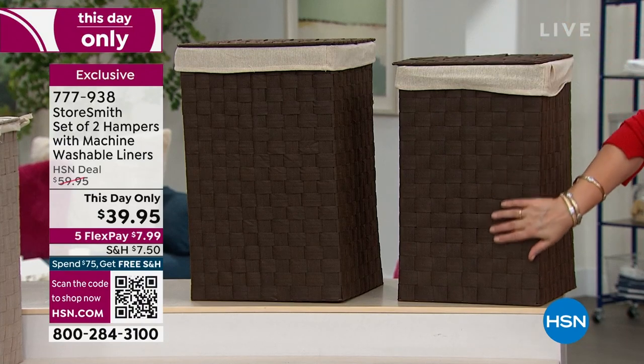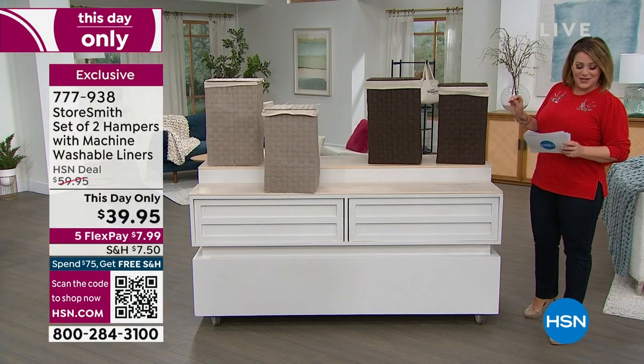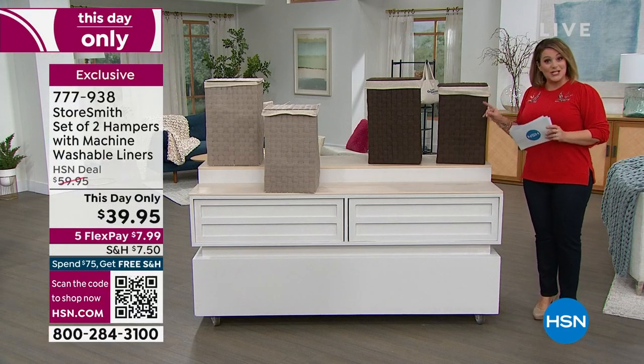2 colors. This is the chocolate brown, and we also have the taupe, but this is officially the lowest price that they've ever done here at HSN, and the price expires at midnight.